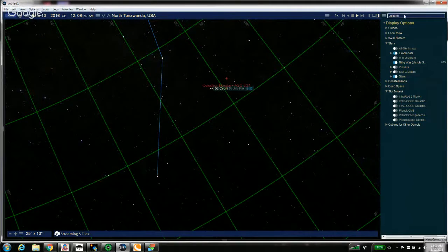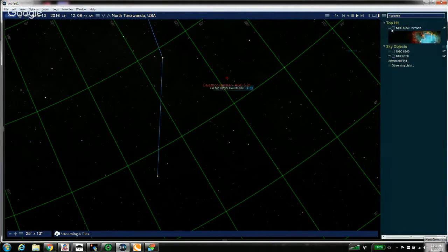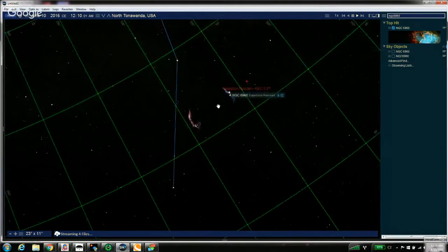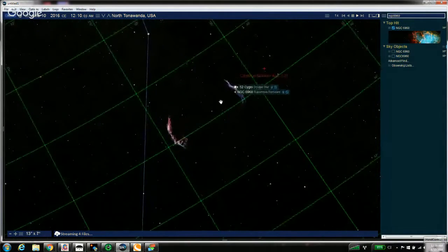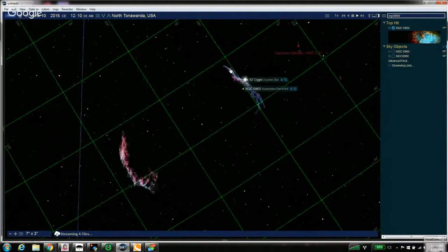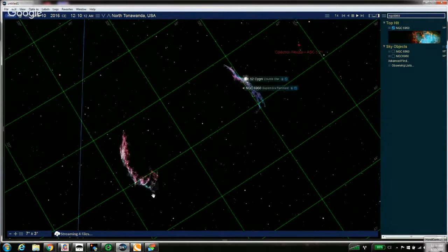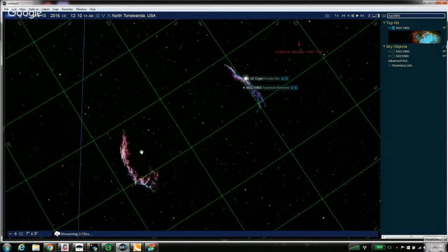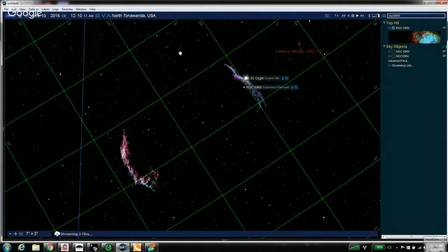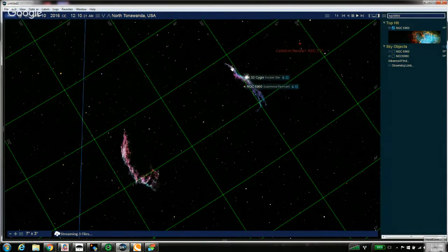If I were to type in NGC 6960, it will show up on here as a supernova remnant. Oh, there it is. Okay, so there you go. So it is on here. That's the Witch's Broom right here. Then you have the Eastern Veil that sits over here, and then you have a bunch of nebulosity between the two of them. The Pickering would be right here. That's the name of one of the ones that sits in the middle.